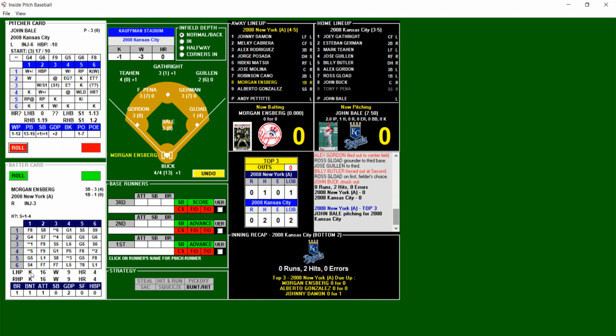So, no runs, 2 hits, and no errors. After 2, we're still tied at nothing. We go to the top of the third. It's going to be Morgan Ensberg, Alberto Gonzalez, and Johnny Damon due up for the Yankees. Kansas City leaves 2 on.